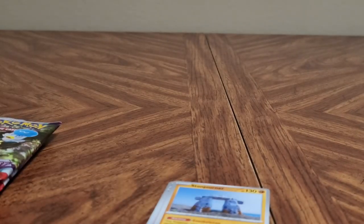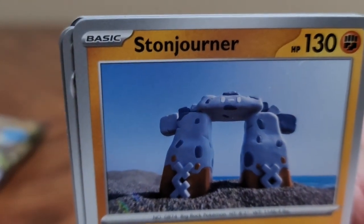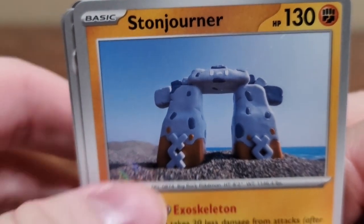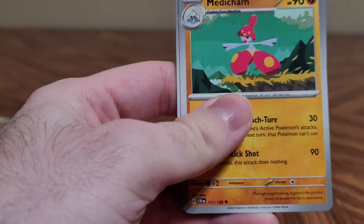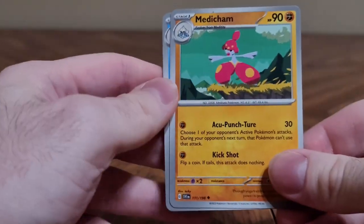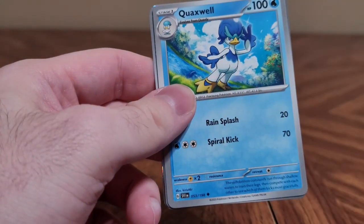Oh my god, dude, no. Come on, make it at least somewhat easy on me and keep the evolution lines together. You got a Stonejourner here. Yeah, we've also got somebody who doesn't know how to organize cards. Oh my god. Okay, this is a double, though. See, because it's got the acupuncture. Oh yeah, you're right.